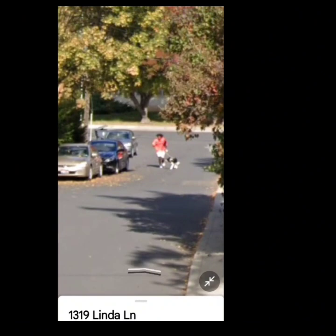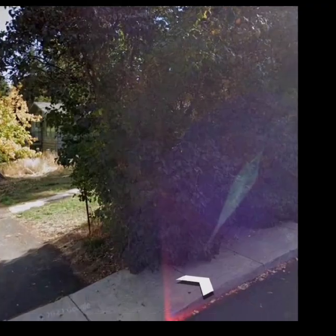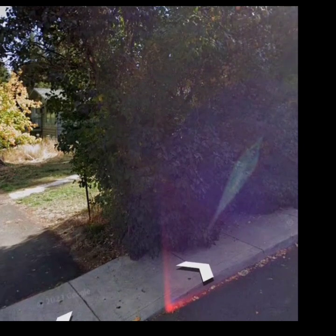1319 Linda Lane. So these are some of the pictures I was going to show you. For some reason, I looked up 1312 Linda Lane, and I thought this was so weird. Look at, doesn't that look like a sword, that reflection in the light? Isn't that weird?